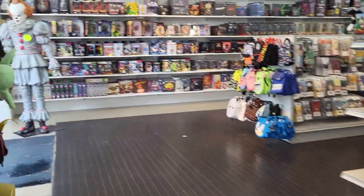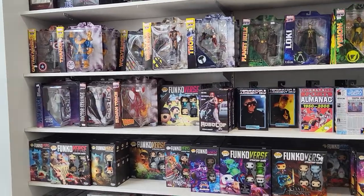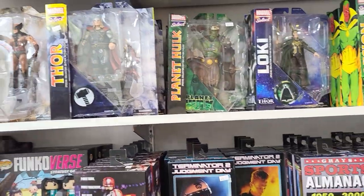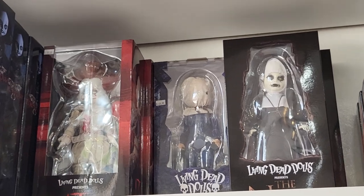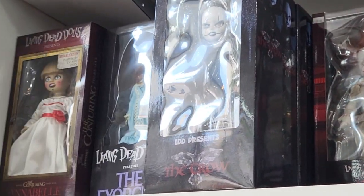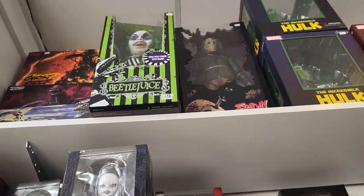I'm gonna go over here. I have a lot of action figures. See if I can see some Halloween action figures over here that I hadn't seen before. There's Living Dead dolls. I hadn't seen them anywhere lately. They have all different kinds. Really get to them, okay. They're up too high for me. They have Beetlejuice up there.